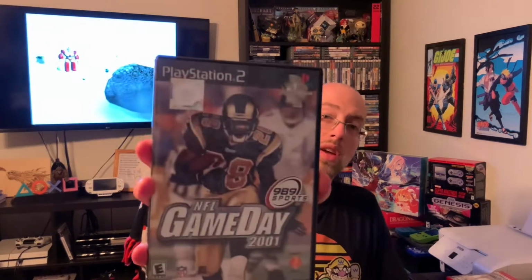We got Game Day 2001. Remember when there wasn't a Madden? Every year that was the only football game. We had Game Day. We had ESPN. I got up there on the shelf, ESPN 2K5. But here it is, Game Day again. Looks beautiful. Here's, I have never played any NASCAR, but now I got some. Yeah, I don't remember ever playing NASCAR.